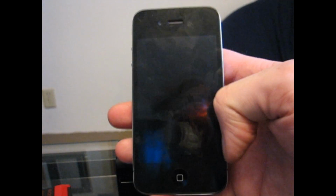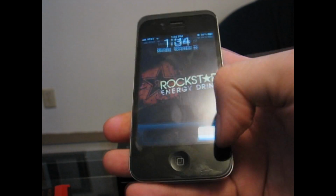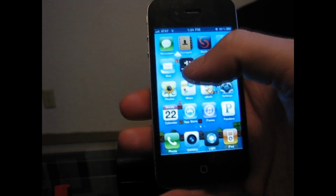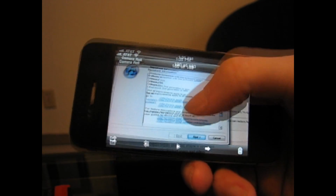Alrighty, so there I am again in the reflection of my iPhone 4. Let's run through some of those features that are involved in 4.2. So the first one I'm going to go over real quick is AirPrint. So let's go ahead and let's go over my photos. I've got a picture here, which is actually the screen when you update for 4.2.